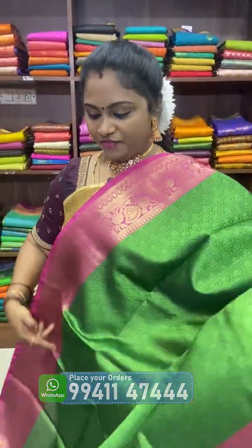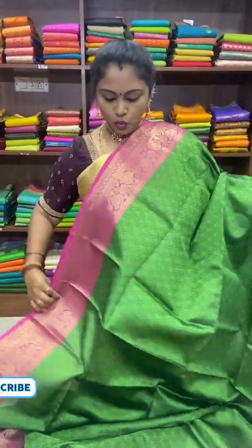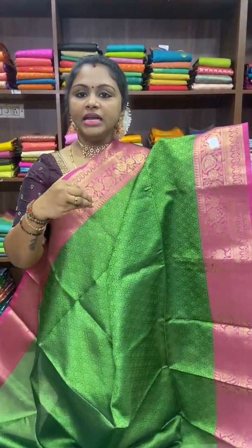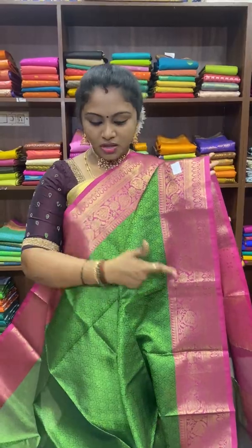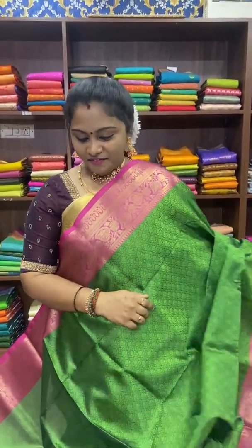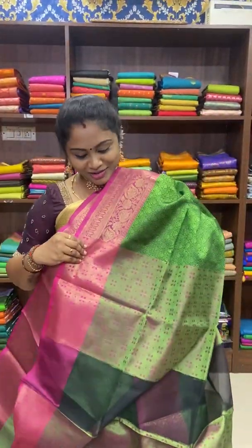Saree number 11, a very pretty Meenakshi Pacha. Saree fully small, minute green color, self-embossed. This one's base warp is black color. On top of it, pretty green color self-embossed, and hot pink color double side butta border. Very pretty Kanjivaram style border. You will get both the sides the same size of border. So this is saree number 11, a very pretty Meenakshi Pacha. Traditional and positive vibe color combination.